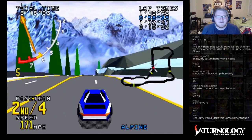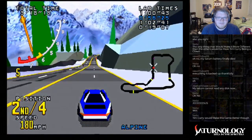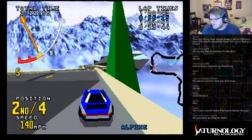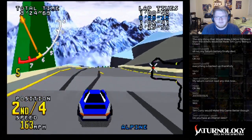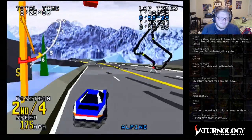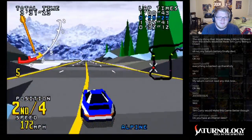And Curry definitely would make this game better. Have him in his Nigel Thornberry voice, and whenever you go past the checkpoint, "Checkpoint. That was a smashing lap."